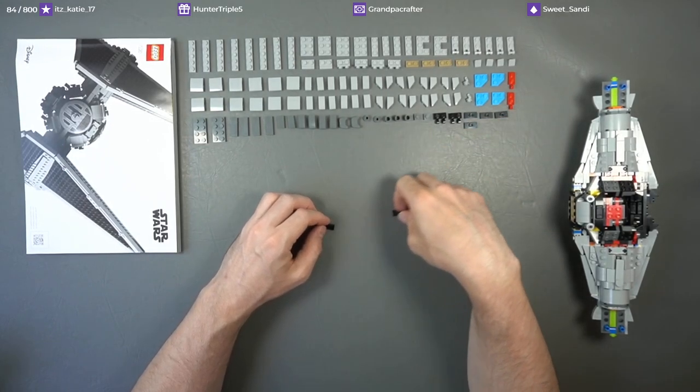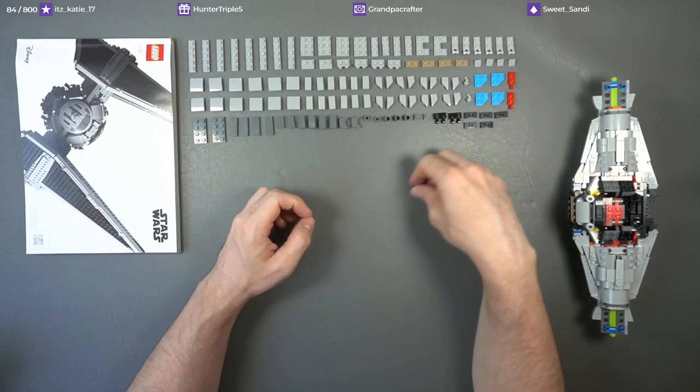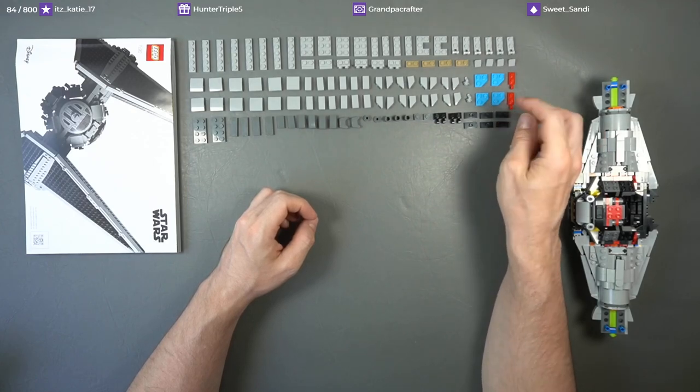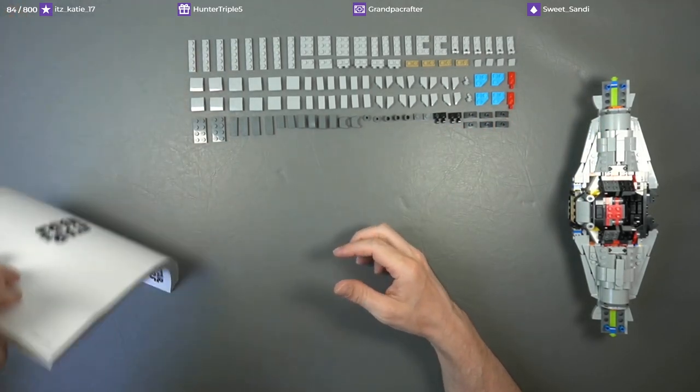I've not been paying attention to what these pieces are, really. I don't know what we're building next. This should be interesting. Bag 6 was less of a surprise just because I kind of knew where we were going.